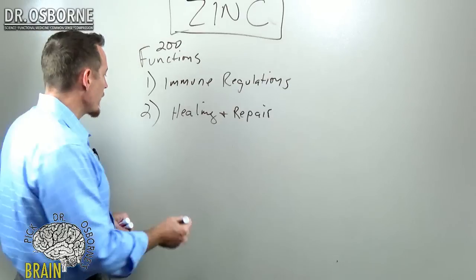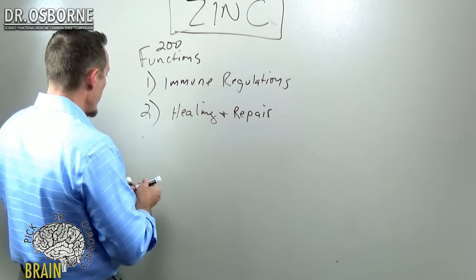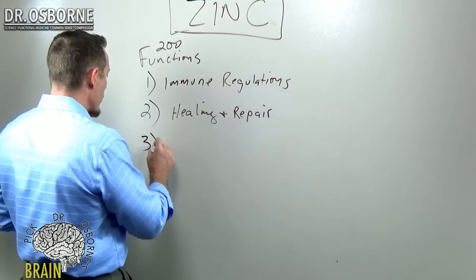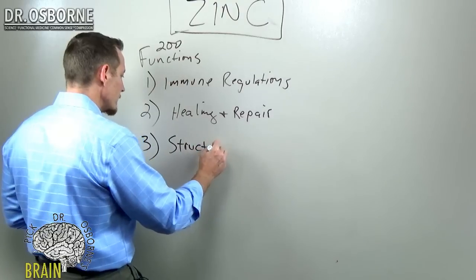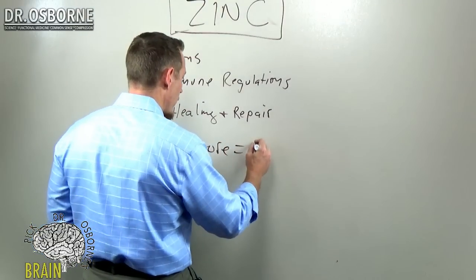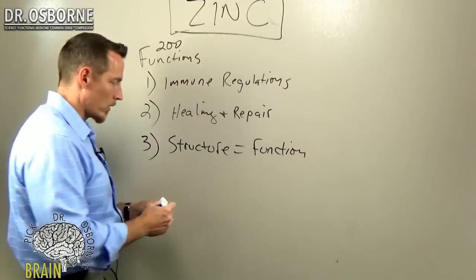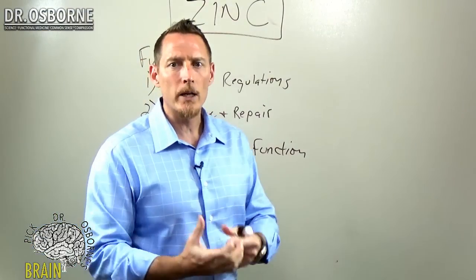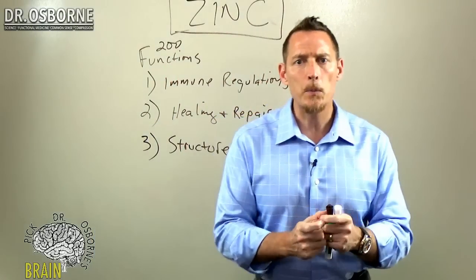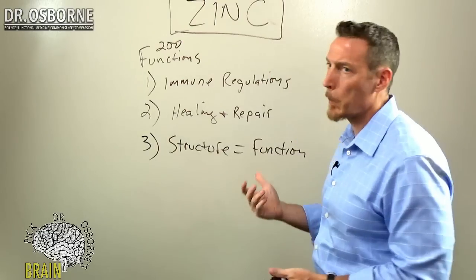It's necessary for the structure of a number of different proteins. So there's an old saying in biochemistry, and that is structure dictates function. Square tires obviously don't roll. So zinc plays a role in folding the different proteins in your body molecularly, the very small microscopic proteins. It helps your body fold them into the right shape so that they work and they do their job properly.